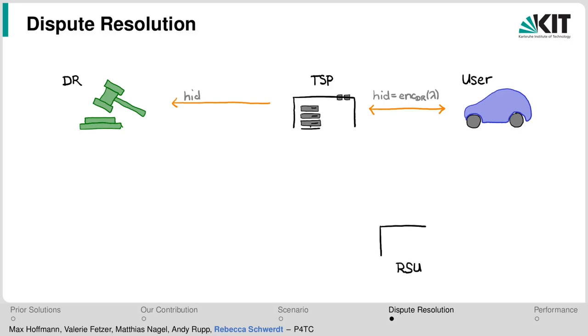Now, for each transaction, a roadside unit stores the respective price P, as well as a fraud detection ID phi, which is calculated as a pseudo-random function of the user's secret wallet ID lambda and their personal transaction counter X. If a user commits double spending, our double spending detection protocol will output a proof PI along with the result. The toll service provider hands this proof to the dispute resolver together with all the relevant transaction information.